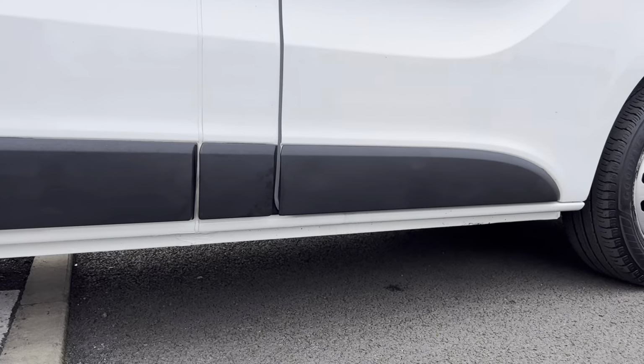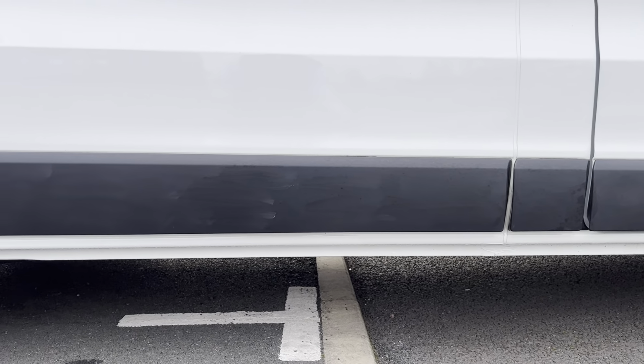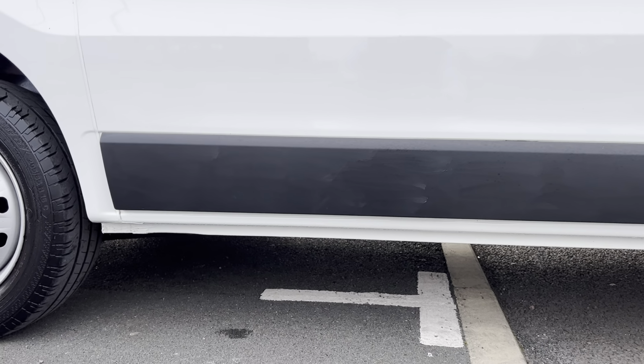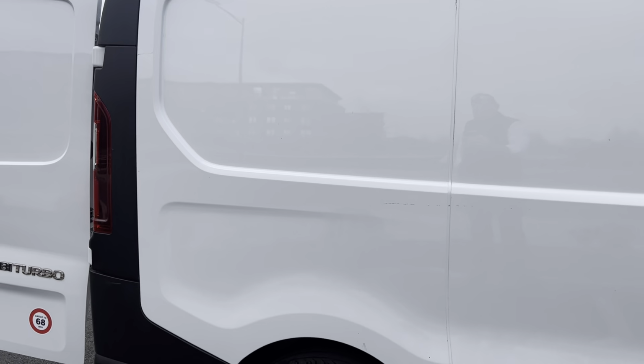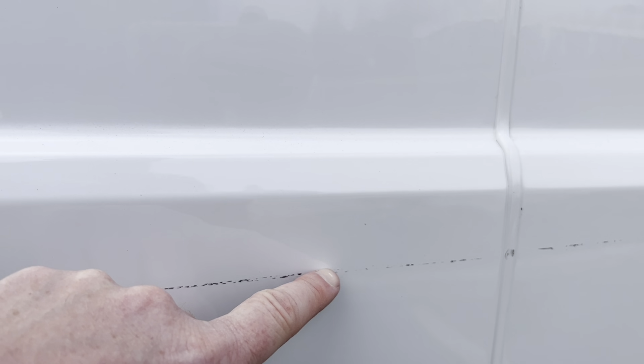Getting down low, looking at the sills, they are in good condition, as are your black protective strips down the side of the vehicle. The mid quarter, again, good overall condition, and the rear quarter, again, good overall condition. There is a mark here currently. They have slightly caught it, but I do believe this is going to machine polish off. So a little bit of flat and machine polishing, and I think we'll get rid of that mark for you.